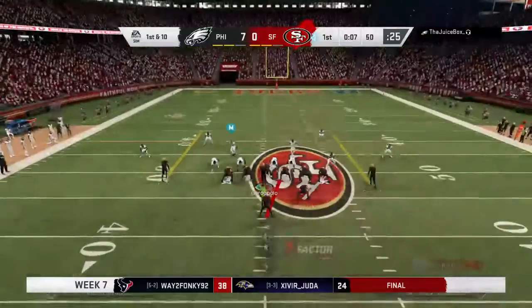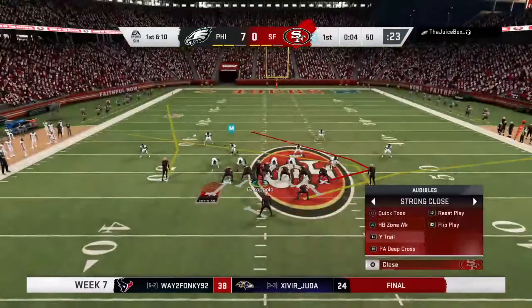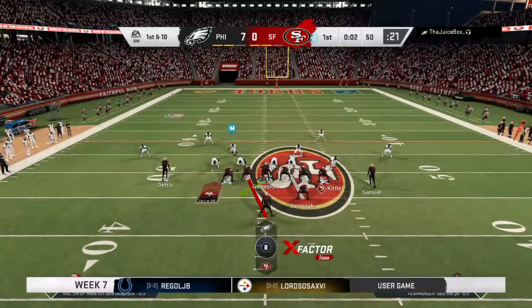Here we go, here we go, here we go. 180! 11.